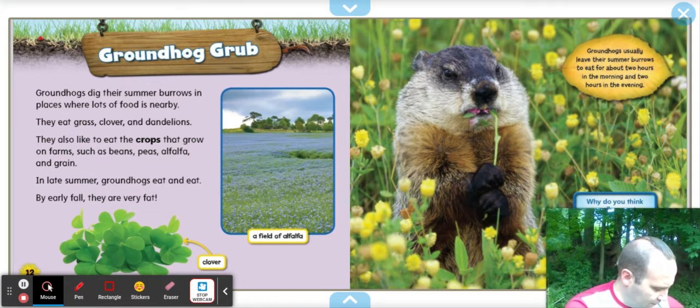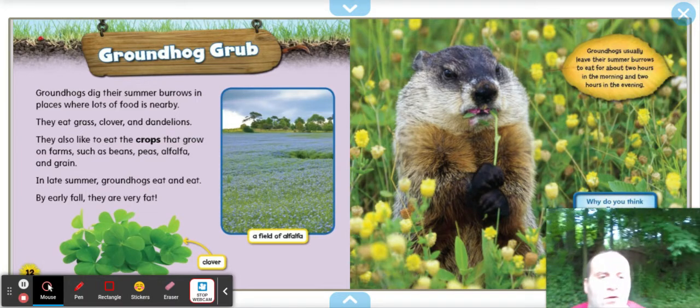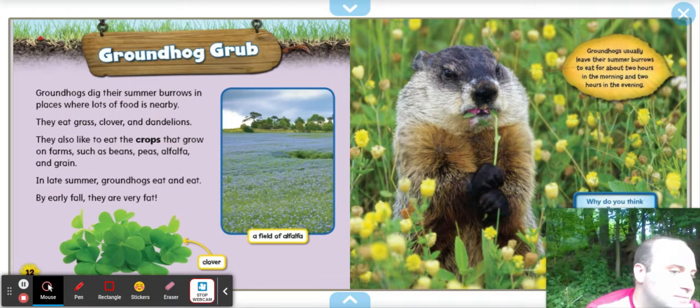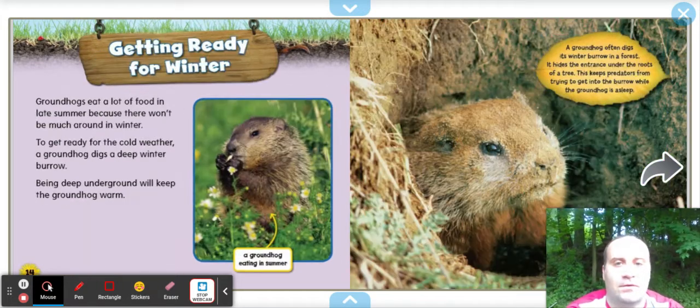Why do you think groundhogs eat so much in the summer? What do you think? Why would they eat and store all this food in the summertime? Yes, so they can hibernate over the winter.